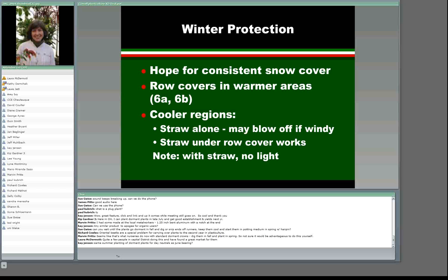Okay, coming back to our plasticulture, the winter protection. You do want to use row covers if you're in a fairly warm area, meaning hardiness zone 6A, 6B, or slightly warmer than that. If you get into cooler areas, it seems that straw does help a lot with getting the plants through the winter. Just putting straw on top alone hasn't worked that well for us. It seems to work for some other folks.